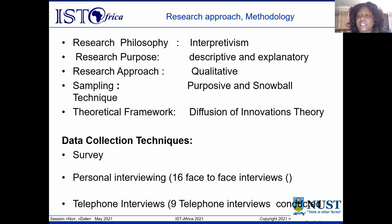The sampling technique used was purposive sampling of universities, and the universities that were purposively selected were state universities. We made sure that the universities we selected were picked from each and every province. At least one province, we had a university that we purposively chose.